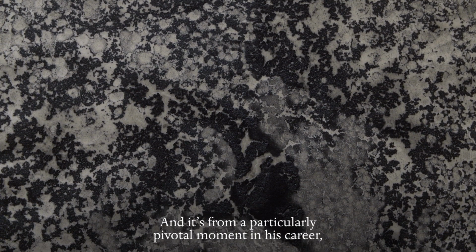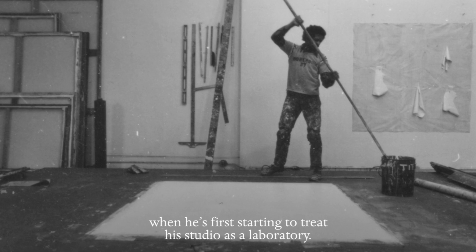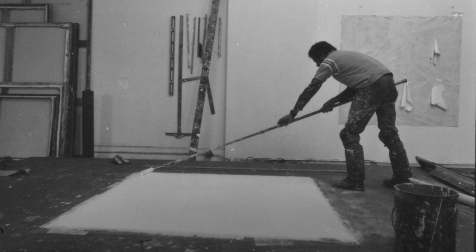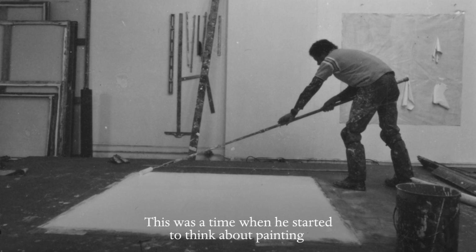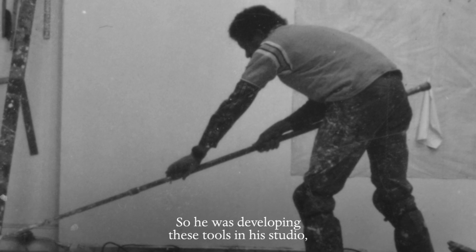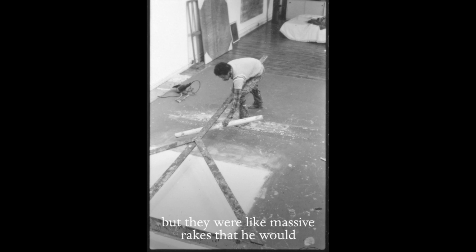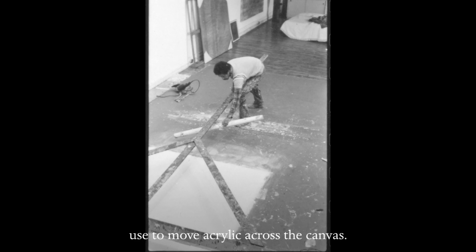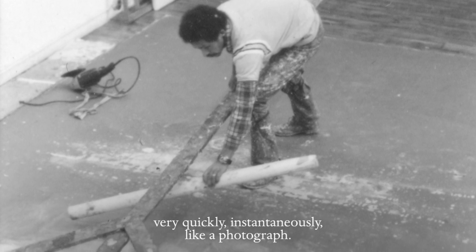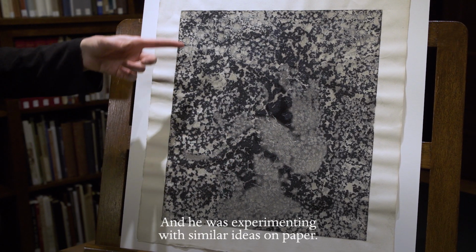And it's from a particularly pivotal moment in his career when he's first starting to treat his studio as a laboratory. This is a work that Whitten made in the early 1970s. This was a time when he started to think about painting as a kind of analog to photography. So he was developing these tools in his studio, which he called developers, but they were like massive rakes that he would use to move acrylic across the canvas. And the idea was that he would create these images very quickly, instantaneously, like a photograph. And he was experimenting with similar ideas on paper.